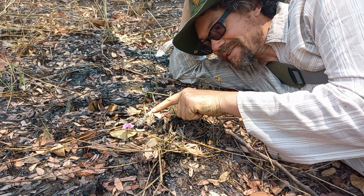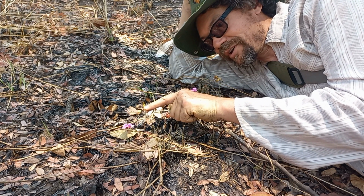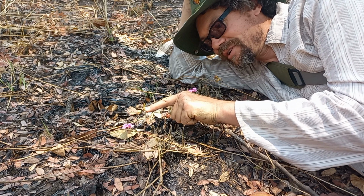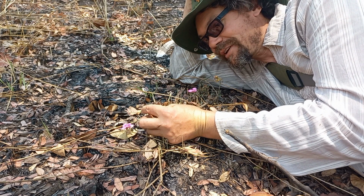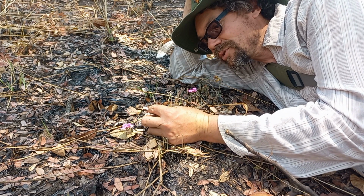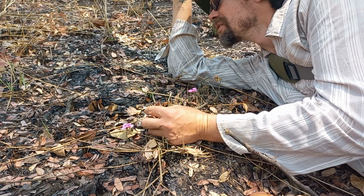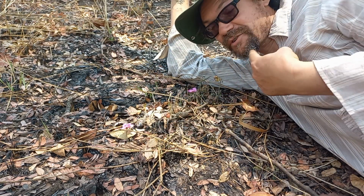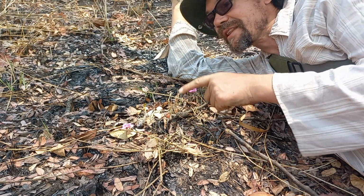Unfortunately, one flower has opened and is now closed. The other one has still yet to open. I'll collect this and hopefully see it open, but I see there is some damage to the plant. It also looks like it's been chewed by something a little bit, but maybe if I'm lucky, there'll be others around here that will be open, and I'll be able to see that flower fully open.